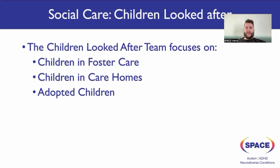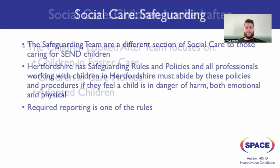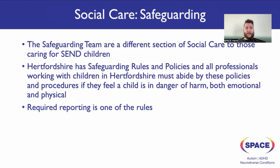The Children Looked After team is a service in Hertfordshire that focuses on children in foster care, children in care homes, and children who have been adopted. The safeguarding team is a different section of social care. Hertfordshire has safeguarding rules and policies for all the professionals working with children, and every professional must abide by these policies and procedures. Required reporting is one of these rules.